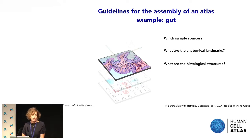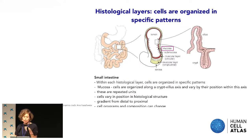So next, we want to know what are the histological structures in these organs. If we look at the small intestine, there are four such histological structures. There is the mucosa, the submucosa, where, for example, the enteric nervous system or the neurons are, which is really important. There's the muscularis and the serosa. If we focus on the mucosa, we know that the cells are organized along a crypt-villus axis, and these cells vary by their position in these crypts. You might think that if I have two crypts which are close to each other, they'll be very similar, which might be, but first of all, the cells in them are different, and also if you take crypts along the small intestine, which is quite long, they might be different. So we really need to account for that, because the cells, their programs and their proportions might change along this axis.